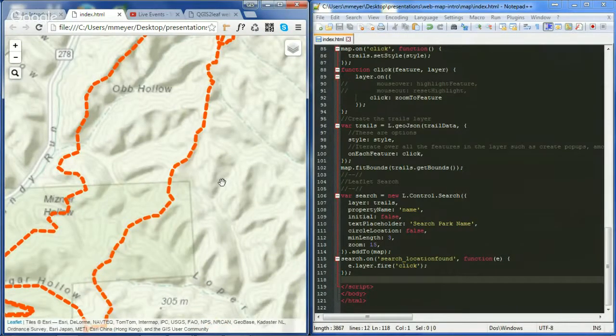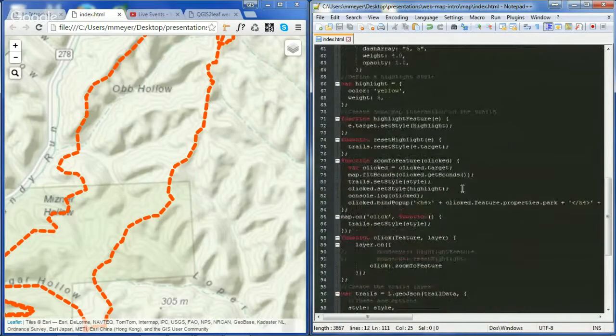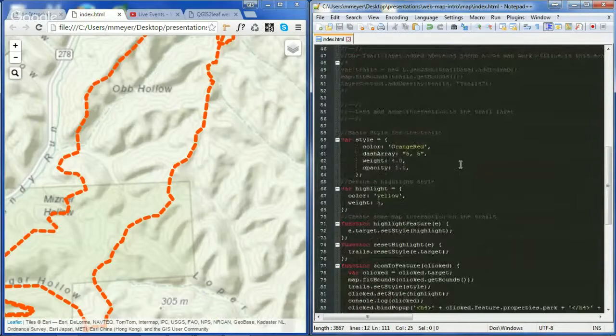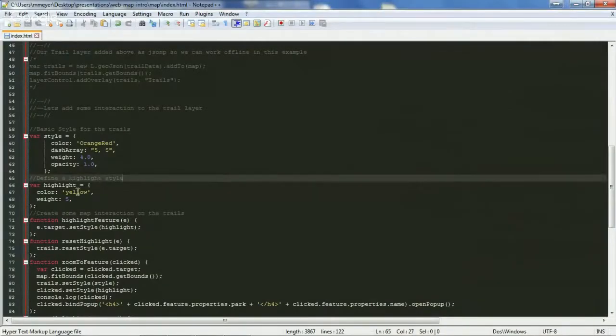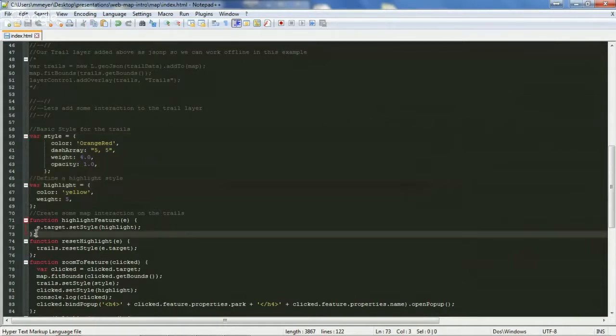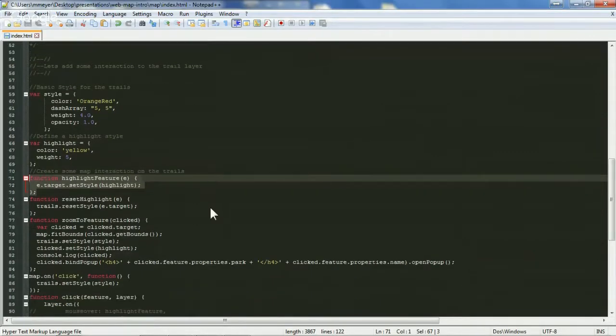I'm not going to go into detail on each one of these different features, but you guys can do that on your own. Again, you can style this stuff however you want. So we created a style here in the top. You create functions to do these different things: highlight, reset highlight, zoom to feature.